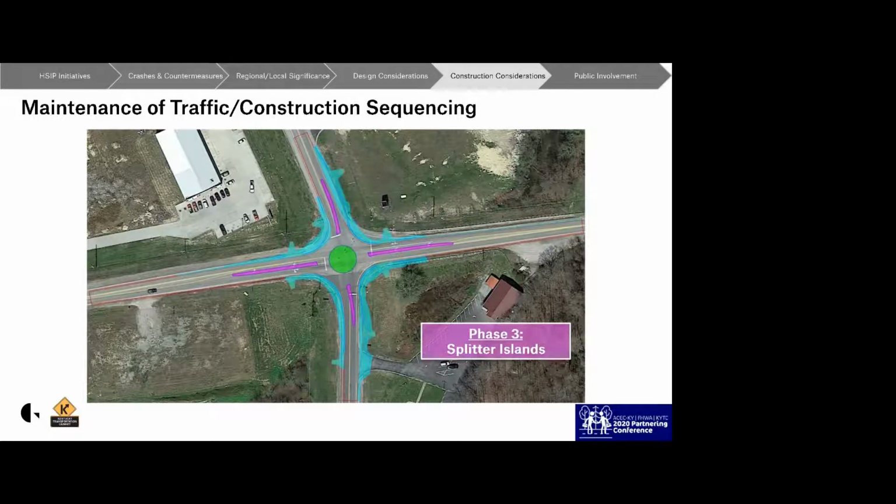In the third phase, once the central island is cured and is able to carry traffic, the roundabout circulation continues while the splitter islands are constructed. Finally, in the fourth phase, final surfacing is placed throughout the roundabout using flaggers to maintain traffic.